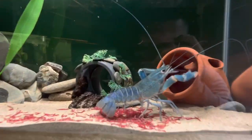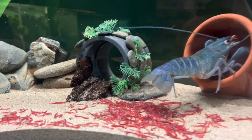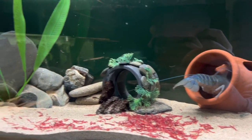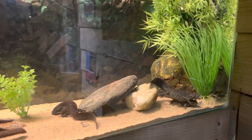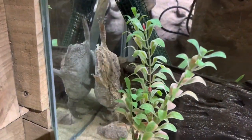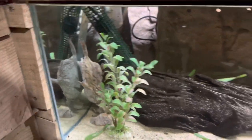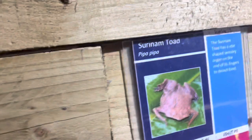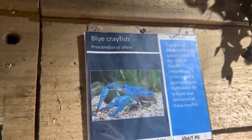Oh, check that out, look. Oh, that's wicked. Blue lobster. We used to have one of them. Just been fed with a load of bloodworms by the looks of it. Got to say, all these tanks are absolutely crystal clear. What's in there? The hell is that? Some sort of frog, I would have said. I'm not sure. Whatever that is. Strange. Blue crayfish.